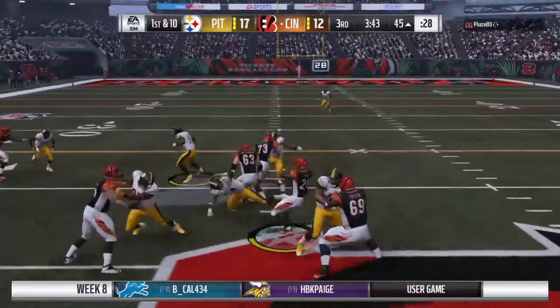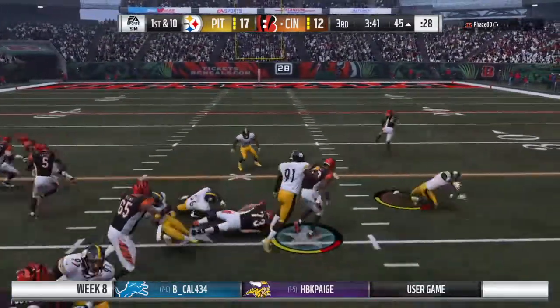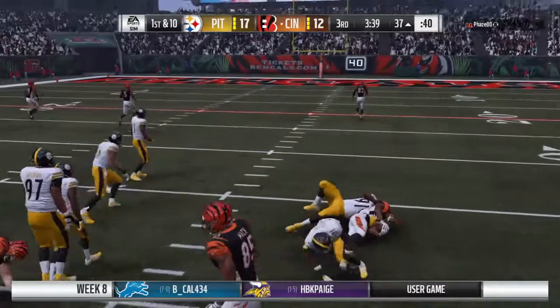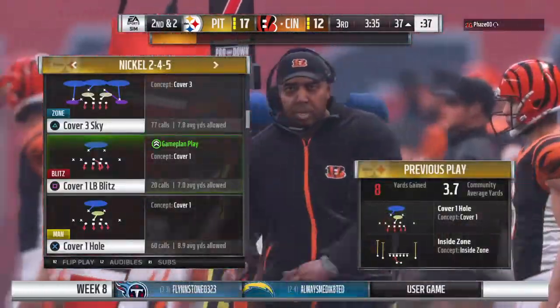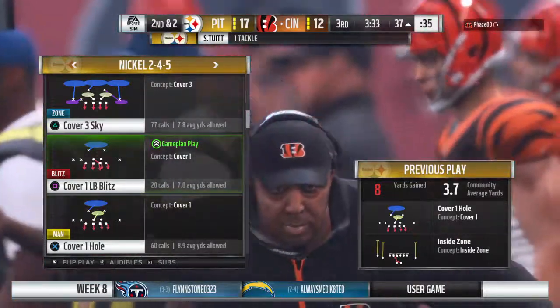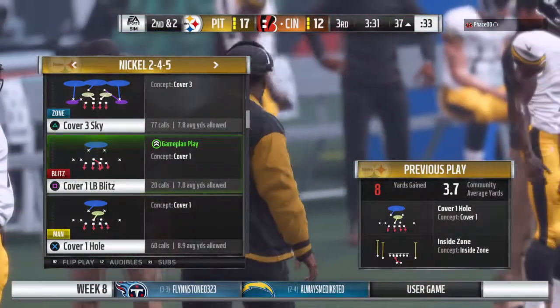They'll run it now out of the gun. Flashed the stick skills, but didn't get a ton from it. Stopped short of the 35. A good run there on 1st down, and it'll leave them with a 2nd and 2.